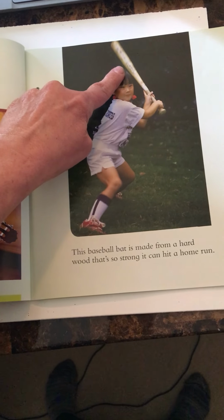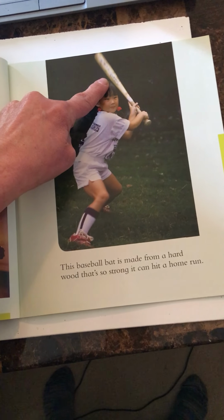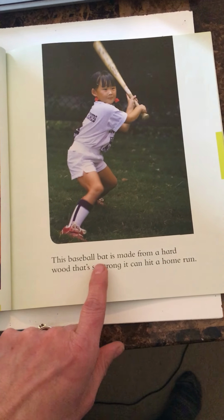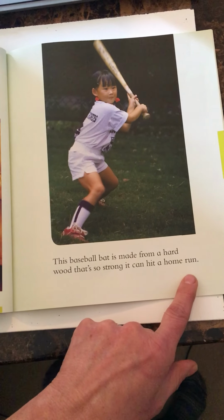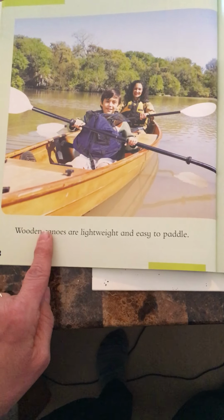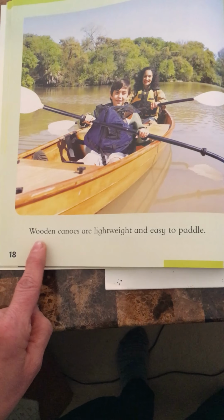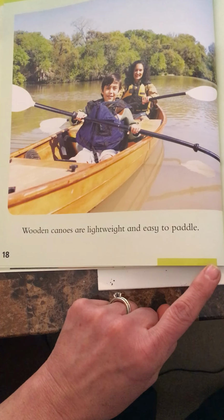Now, this baseball bat, do you think that would have to be a hard wood or a soft wood? I think you're right. It better be hard if it's going to hit that baseball. This baseball bat is made from a hard wood that's so strong that it can hit a home run. Wooden, there's the word wooden again, wood, wooden, made of wood. Wooden canoes are lightweight and they're easy to paddle. You see, it floats on the water.